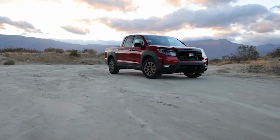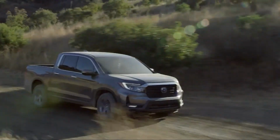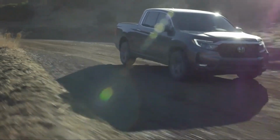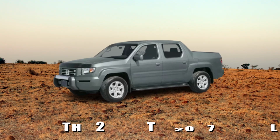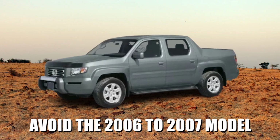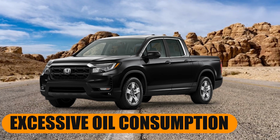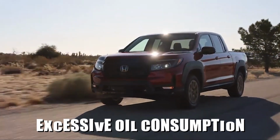This is why we recommend that you avoid these old Honda Ridgeline models. This problem is very unpredictable when it will happen. It might appear relatively early, but it can also appear in the late stages of the engine's life. So we advise that you avoid the 2006 to 2007 model years if you don't want to deal with these issues.